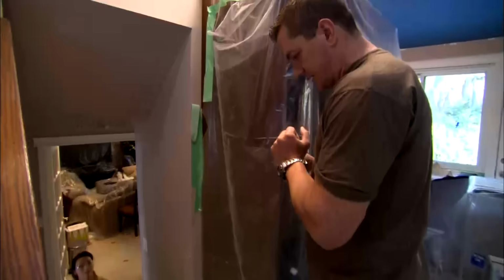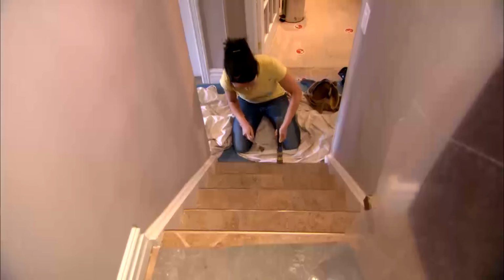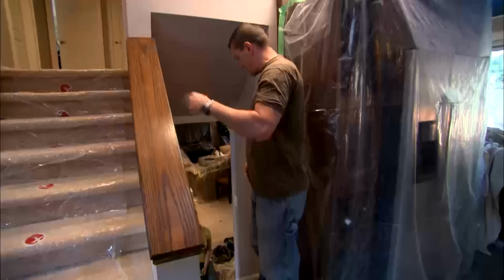You're gonna take the stairs up. We have a floor guy coming in today to get the stairs done for us. He's gonna match up to that one, so the faster you get that off, probably the better.